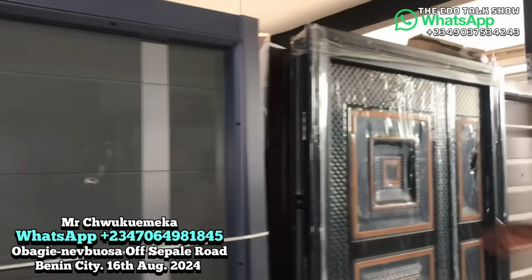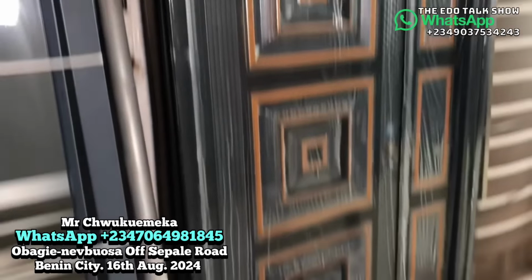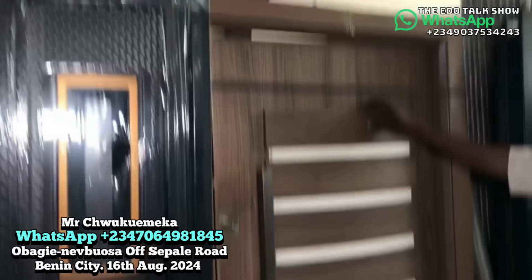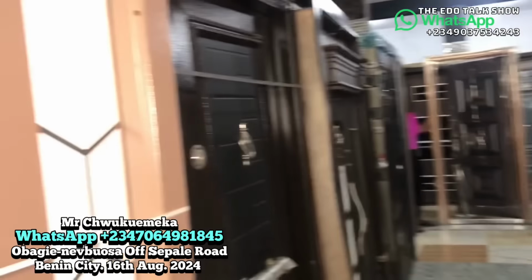This is the 4 feet of that one I showed you before. Okay, this one might be the 4 feet. How much? So this one, I'll give it for 380. Okay, 380. This one now is another 3 feet. It's another wicked door. It looks like the other one I showed you before.